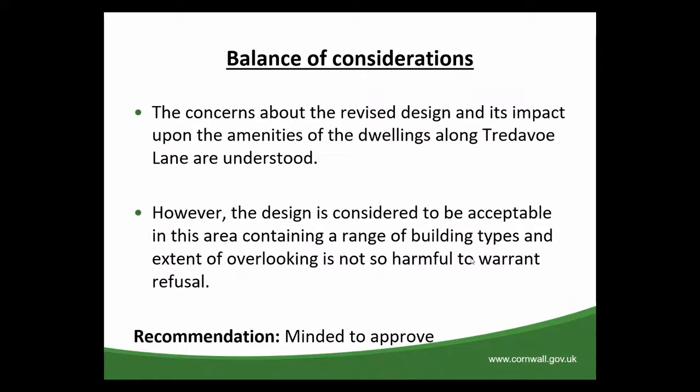Again, the balance of considerations are exactly the same. We understand the concerns that have been raised locally and by Penzance Town Council and Councillor Harding. However, we remain of the view that the design is acceptable in this area and the extent of overlooking is not so harmful as to warrant refusal. So this recommendation is minded to approve. And that's the end of the presentation. Thank you very much, Adam.